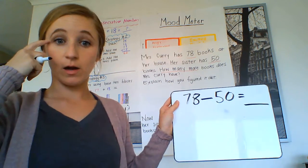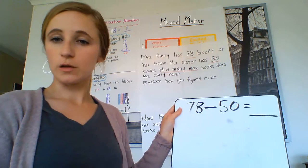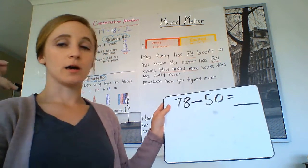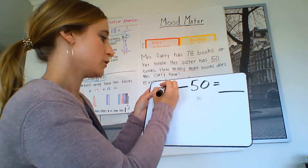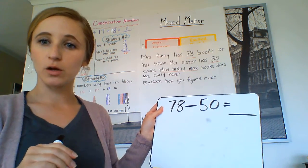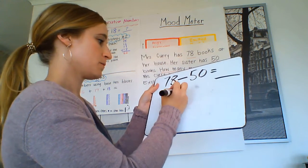I need to figure out how many more books I have. So, 78 minus 50. Just like we've practiced, you can draw this using base 10 blocks. You can stack the numbers, whatever strategy works best for you. I want you to go ahead and try to do this on your own paper if you're practicing along with me. If you want to pause the video, you can, so that you can have some time to work out this problem. Okay, so I'm going to go ahead and stack them.